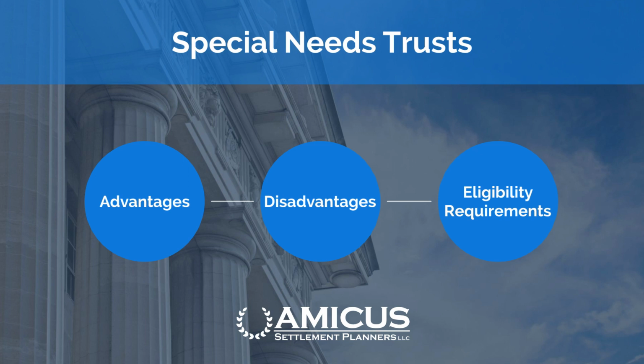Today we're going to talk briefly about special needs trusts, some of the advantages and disadvantages of special needs trusts, and then talk about which clients of yours may be eligible to take advantage of a special needs trust.